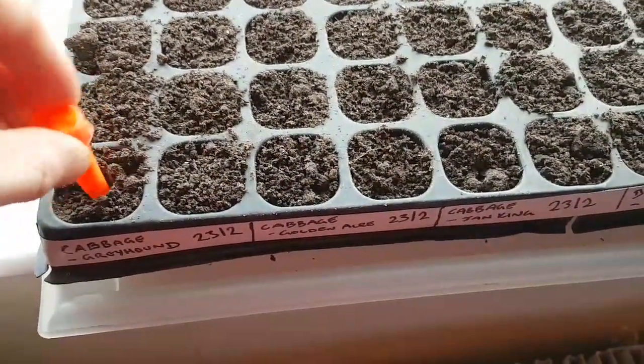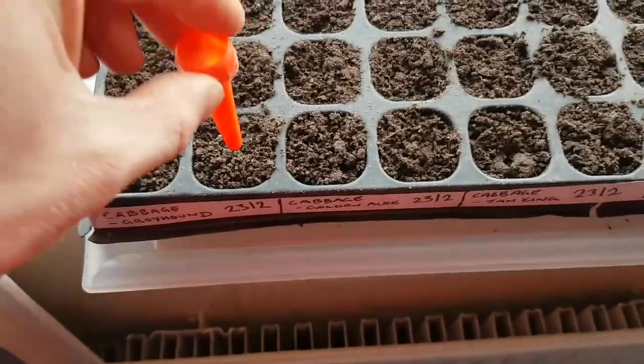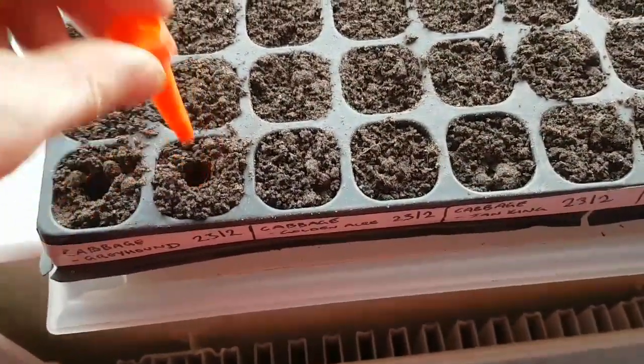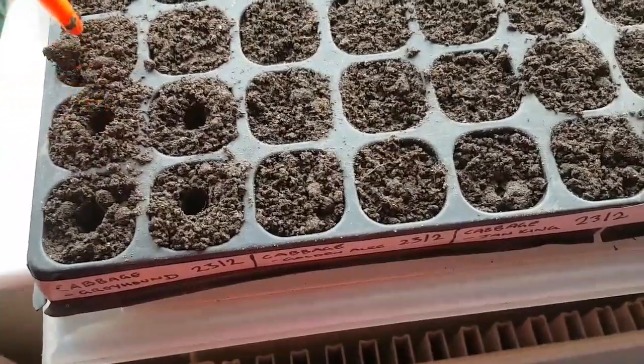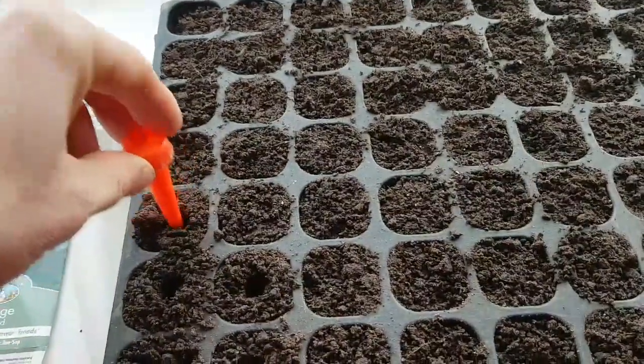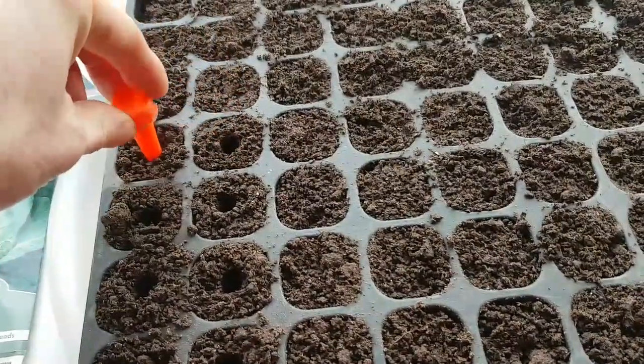just to make a small indentation, probably about half an inch deep, like that. And then I'm going to drop a seed in. The compost is fairly moist anyway, so dibbing these holes is quite an easy task to do.